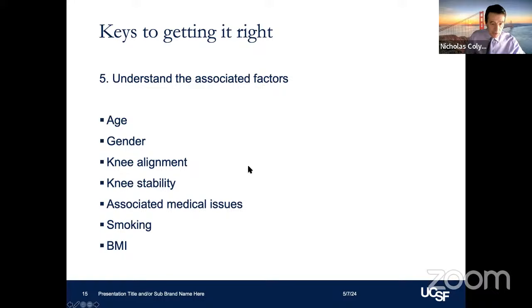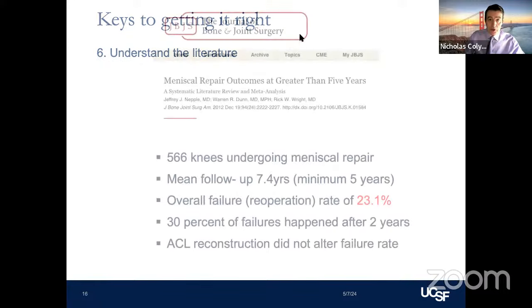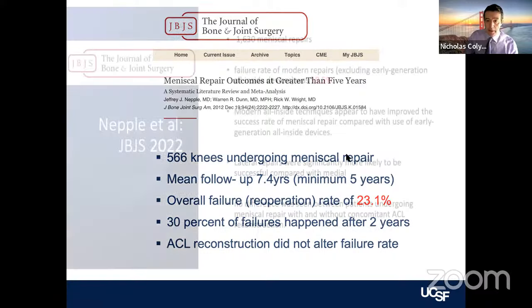And if you don't have good knee alignment or good knee stability, or favorable knee alignment and stability, you need to do that ACL reconstruction or that HTO, whatever you need to get those factors favorable. You have to understand the literature if you're going to talk to your patients. They're going to want to know what your failure rates are. This is from Nepal's work in 2012, about 23% failure rate.